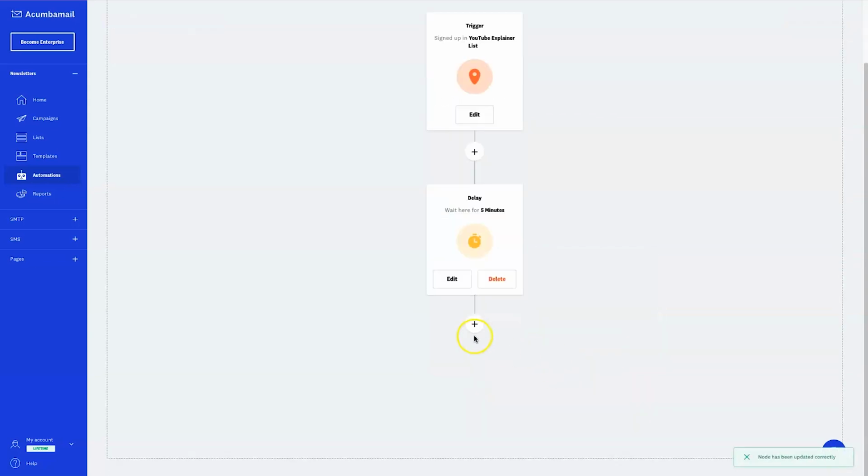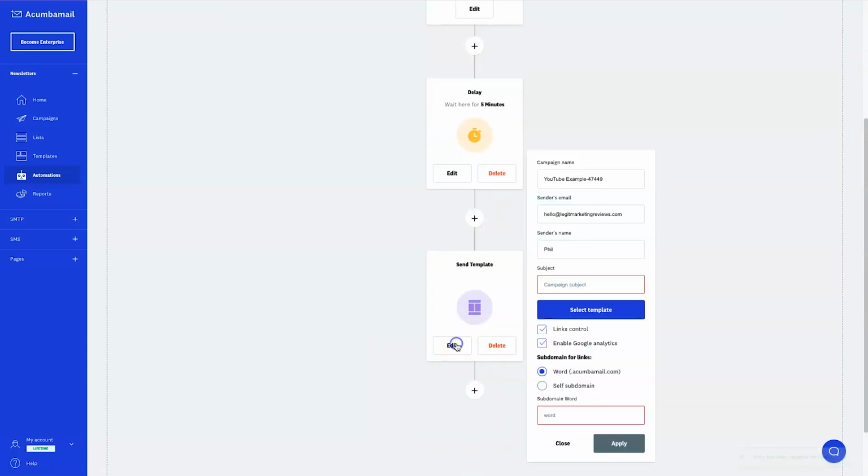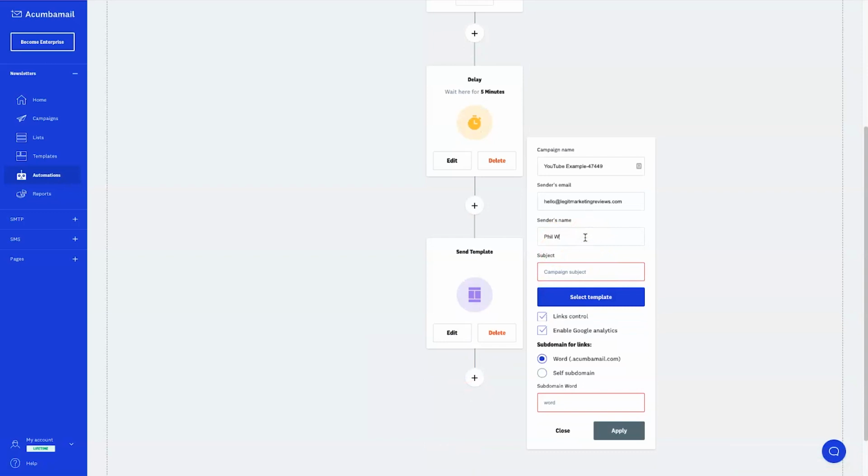So I'll put a delay for 5 minutes. Next, I will put in a template, and this is going to be where your emails are. All you need to do inside of here is make sure your sender's name is right, your email address is right. You can leave the campaign name as it is, and the subject, you want to add in something here. So I'm going to just say, here is the information you requested, right?